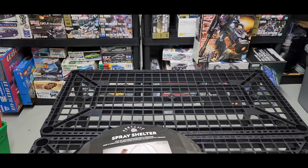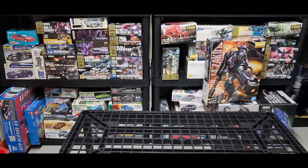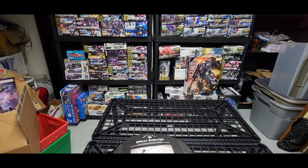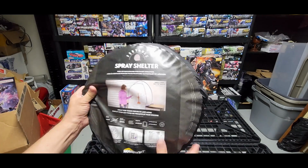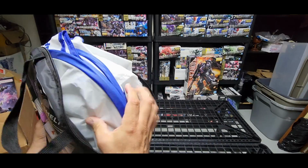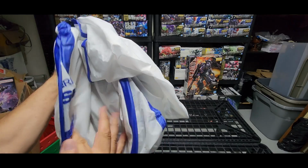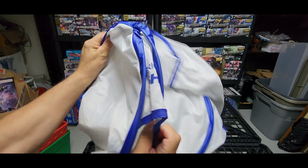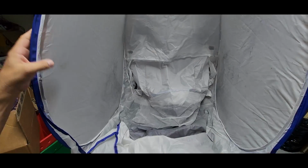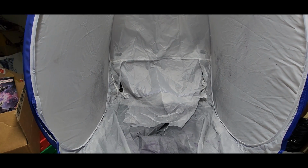All right, here we go. We're going to open this up. It springs open. That's why I'm trying to adjust the camera so you guys can see it. There we go. All right, you ready? Check this out. Zipper. All right. You see this logo? That will be the top. And we are up. Spray booth. Now that, my friends, is an instant spray booth.